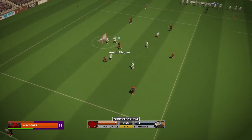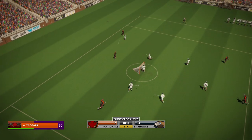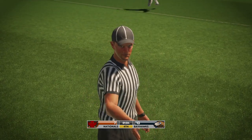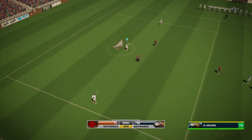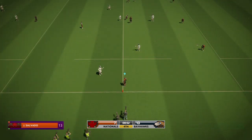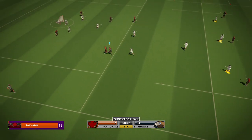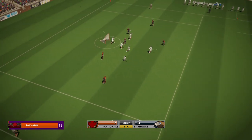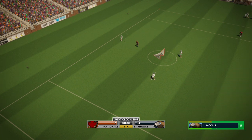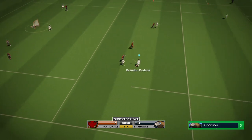Side right. Wagner wants it. Shot is high and over the goal. Side right. Possession up for grabs. Not a good pass there. Overstepping. Ellison with the mistake. Salvato shoots. Shot blocked. Nice save. Dodson has the ball now.